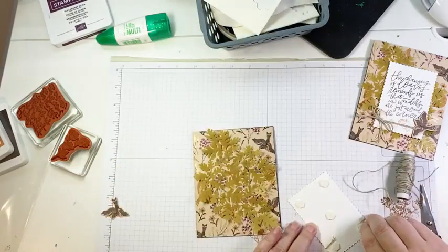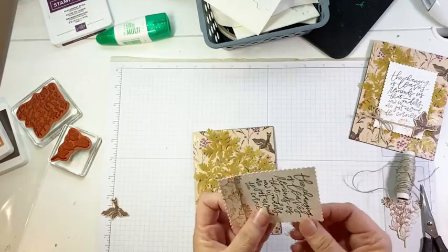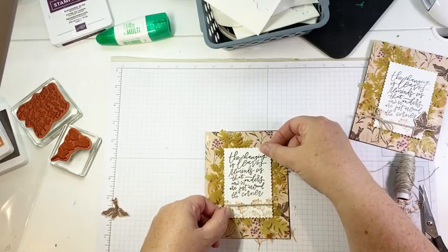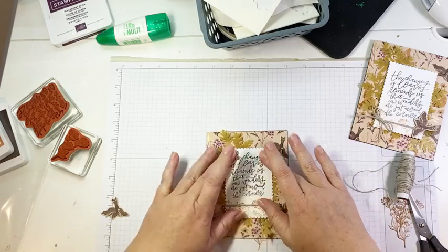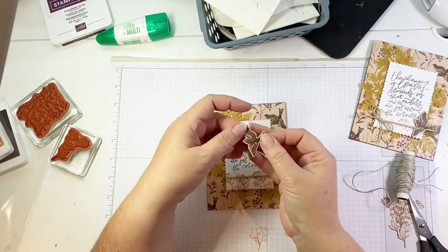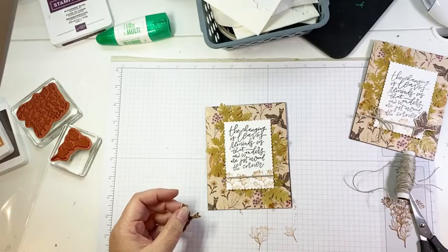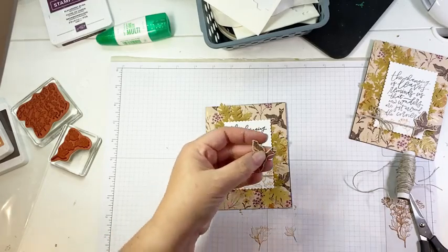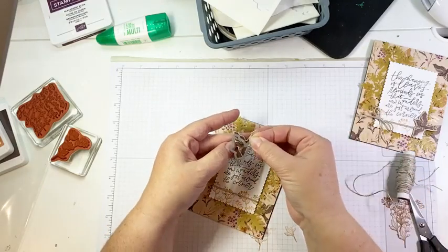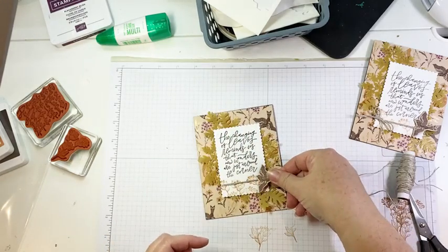We'll pop these guys on. Get rid of our backings. And then this is going to get centered on our card, hopefully straight-ish. We'll just press that into place like that. Okay, and then we have this cute little bird. Now this bird is just die cut from the DSP. The die that comes with the die set, this one here, actually coordinates with some of the images on the DSP. So I just cut a cute little bird out. And we are going to pop him on just sort of the bottom corner there.